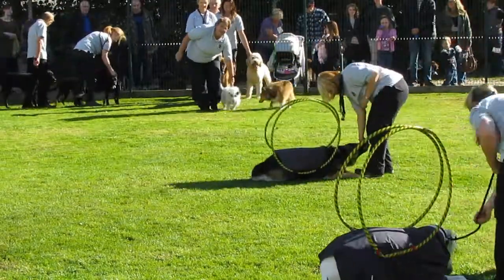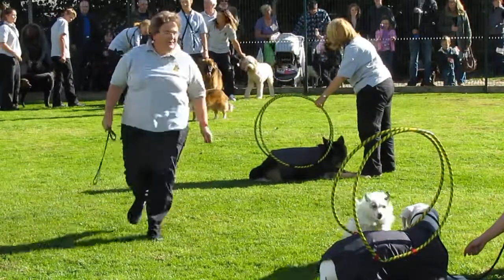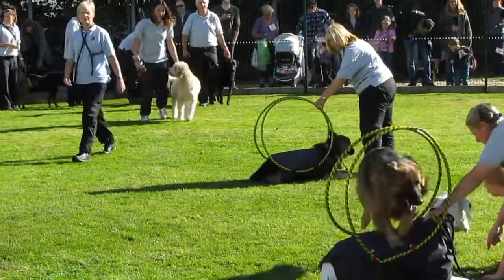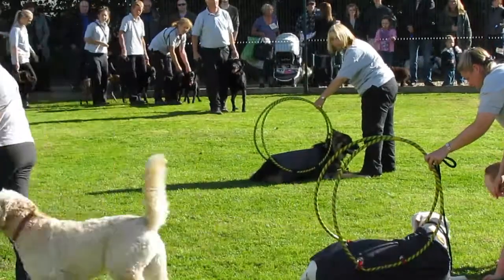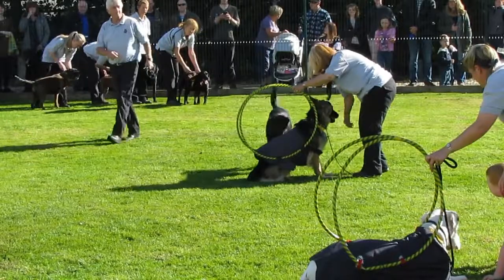It's sit, down, stand. Away we go. There goes Tia. There goes Wilma and Helga. How long's that tail, Helga? There goes Milo. Helga wants that football again. There goes Jet.